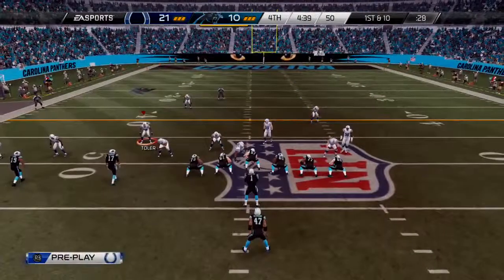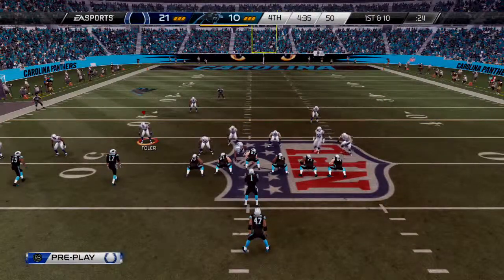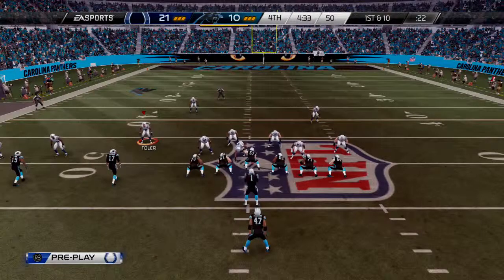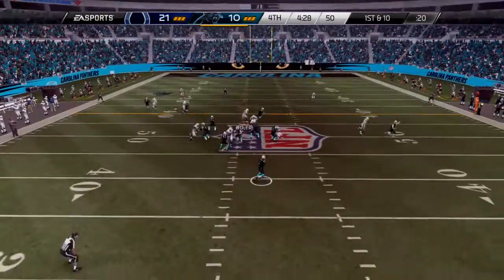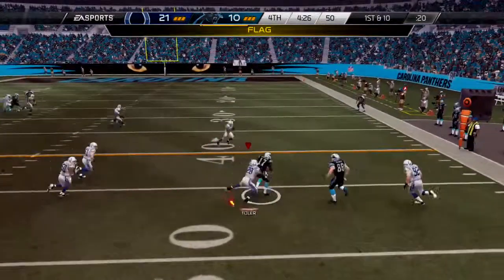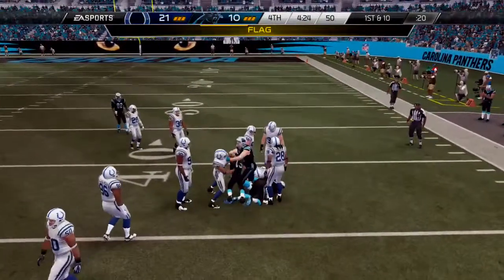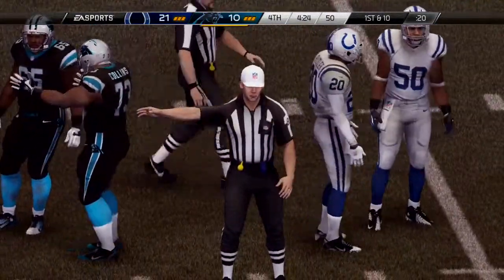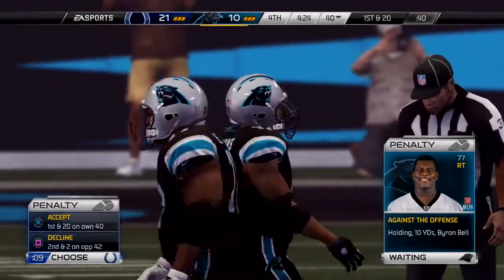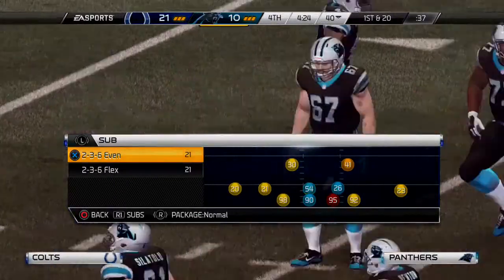Let's see how they back up the big play here. Play action fake, looking to throw. There's a yellow marker down on the field. Werner makes the tackle. That penalty is, of course, going to be accepted by the defense.